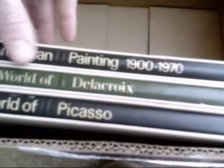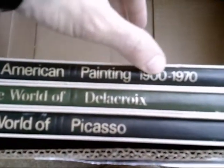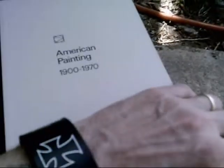These are all the Time Life Library of Art books. They're all in these really nice slip cases. We have American Painting, 1900 to 1970, The World of Delacroix, and The World of Picasso. I'll go ahead and pull one of these out just to show you. I won't pull all of them out, but there's what the book looks like.